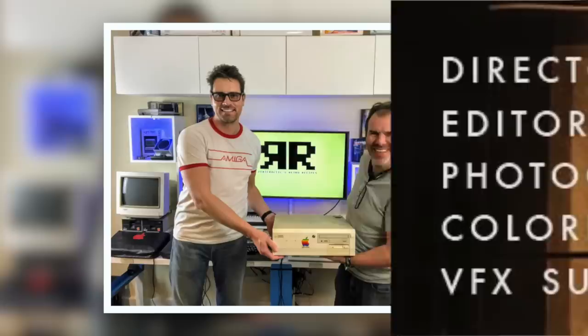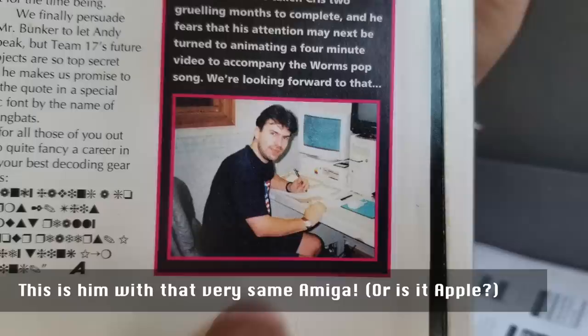He's the one on the right. He's now an Emmy-nominated director of commercials, TV, and documentaries, as well as a 3D animator, editor, and visual effects director. But back in the 90s, his childhood love of computers and a fun story helped him score a job at the then upcoming Team 17 Software in Wakefield, UK.